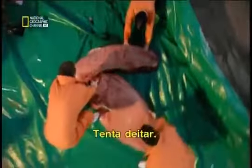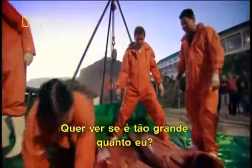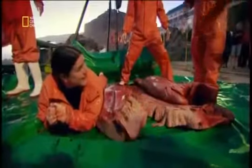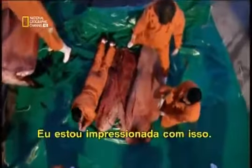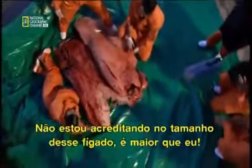Wait, you forgot the one piece. Try to lie down. It's about your size. You want to see if it's as big as me? It's bigger than you. Two inches longer than you. I am totally mind-boggled by this. I can't believe how big this liver is. It's bigger than I am.